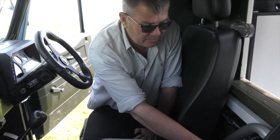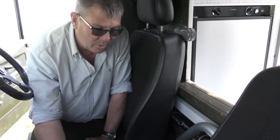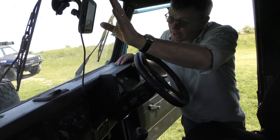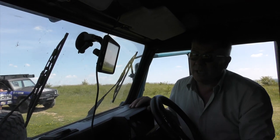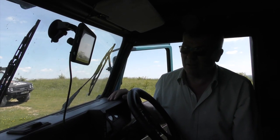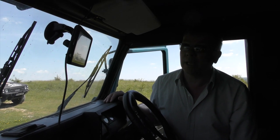I've got a bow saw here for picking up my firewood for when we're wild camping. We've got an Akiri sat nav system which you can set for the size of the vehicle. It will also pick up the internet, and it's got various other apps in there, but I'm too old to understand all of those.